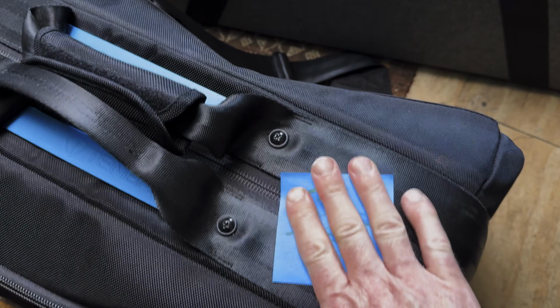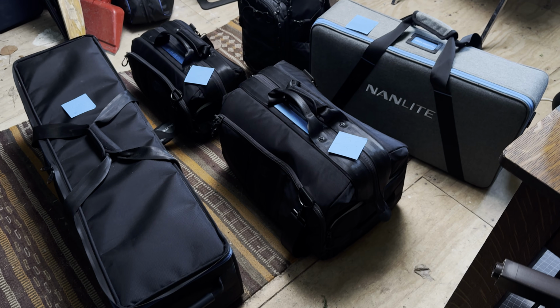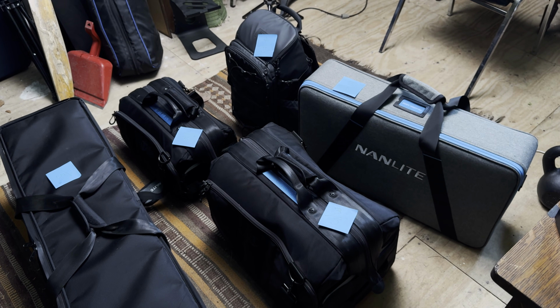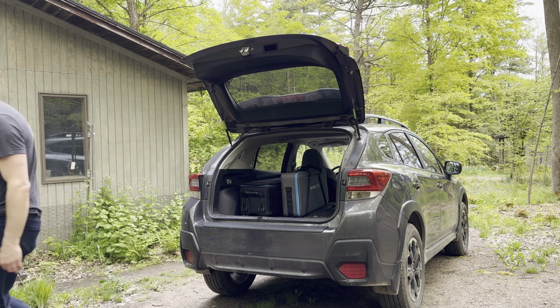As I'm packing, I will put a post-it note on every bag, 1 of 5, 2 of 5, 3 of 5. That way I know not only do I have all my stuff in the bags, but I have all the bags that I'm bringing. This is really, really important to do.